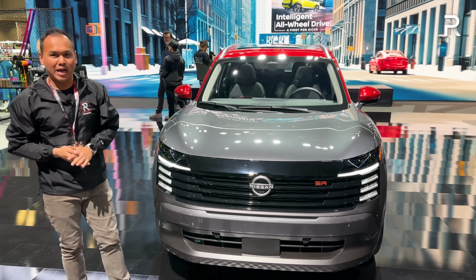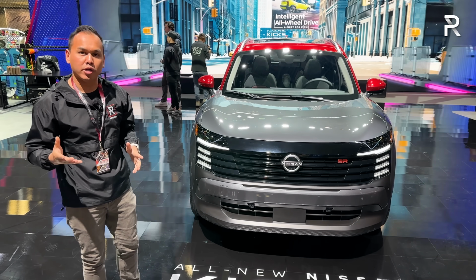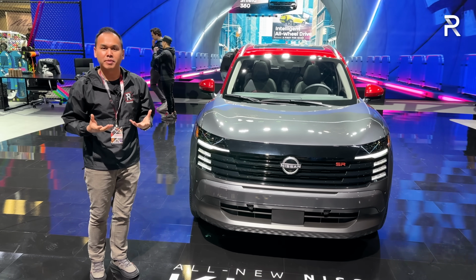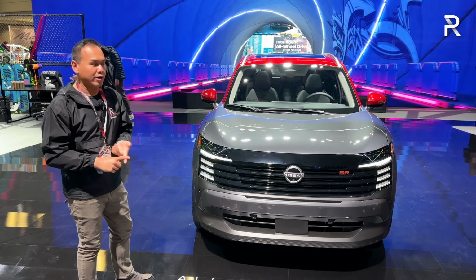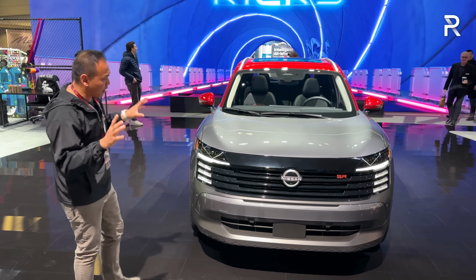updated exterior styling. Now, first of all, I wasn't always the biggest fan of the original Kicks. I mean, that car, like I said earlier, was designed to replace the Versa Note, and it kind of reminded me of an economy SUV from times past. So as you can see, with this new look, Nissan is going a lot bolder, a lot sportier, and they're also looking a lot more masculine. I really like the lines of this vehicle.